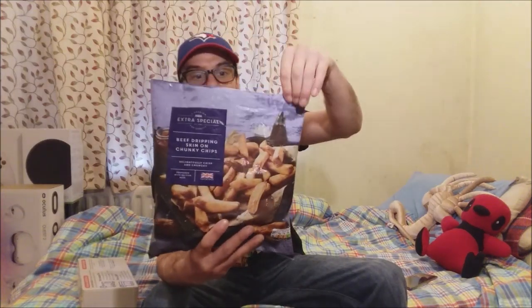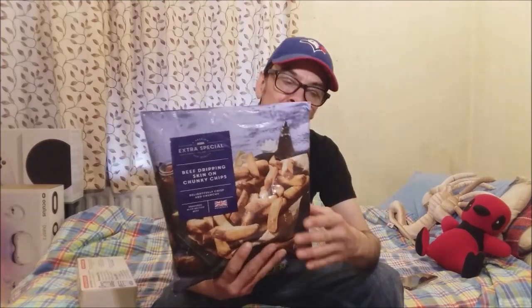So basically, they're chips that have been cooked 3 times already before you re-cook them. But instead of fat, they've been cooked in beef dripping. They do look banging, which is essentially fat anyway. Maybe it's a thing outside this country. I don't know. Maybe I'm sorry, if you're outside this country, you don't know what beef dripping is.